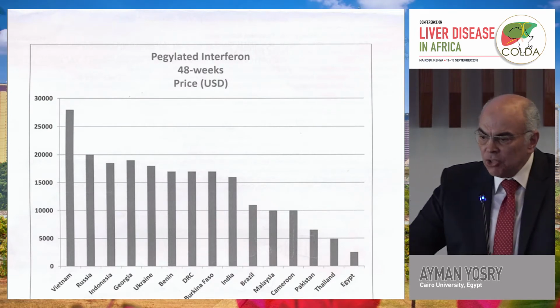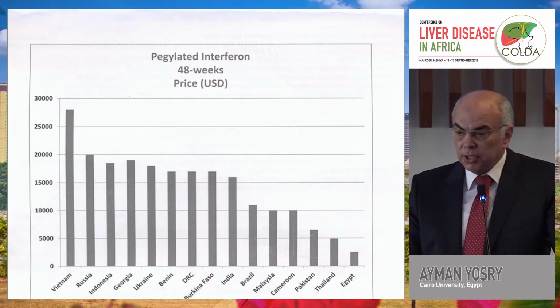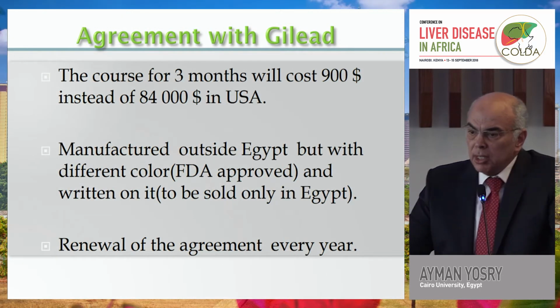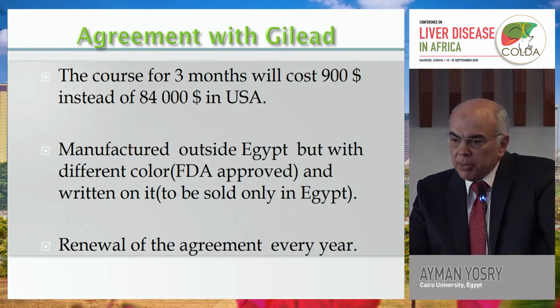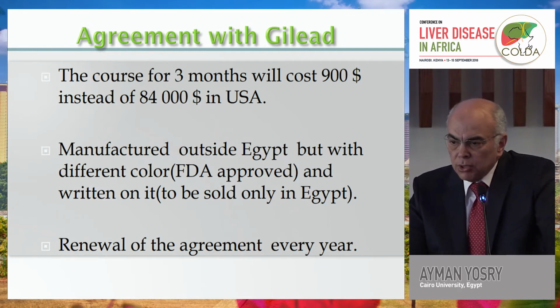At that time, Egypt negotiated the price of pegylated interferon and successfully reduced it to $2,000 for the 48 weeks of treatment. This was the lowest price for pegylated interferon worldwide. When sofosbuvir set in, again we negotiated the price for sofosbuvir, the brand, and successfully reduced it to $900 for the 3-month course of treatment instead of the $84,000 in the US.